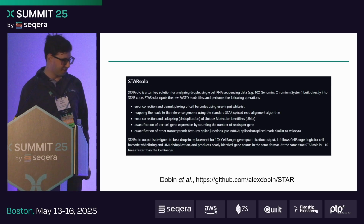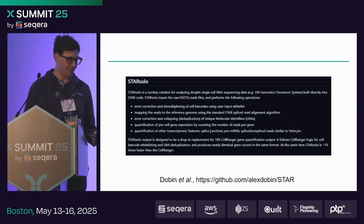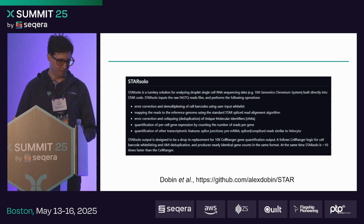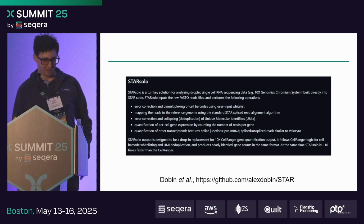And then STARsolo is actually inside the popular STAR RNA-seq aligner. It's a turnkey solution that promises greater speed than 10x Cell Ranger, and it lets you specify your own barcodes, which makes it perfect for this kind of problem. Now, all of these pipelines have their strengths. ST pipeline in particular has very robust QC reporting, which we as researchers love. And STARsolo is quick to set up and use out of the box. But they all have some drawbacks, which I'll get to in the next section of my talk.